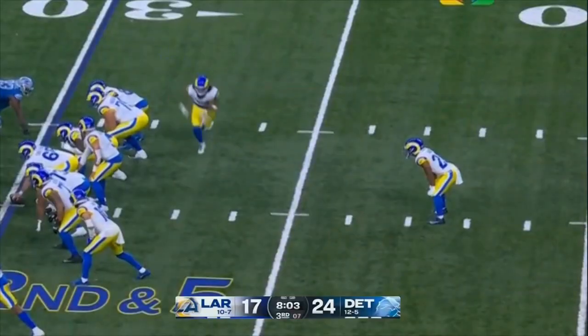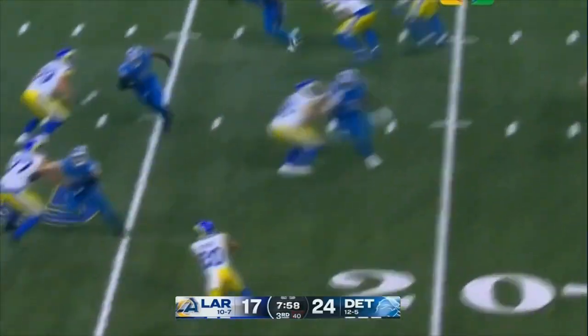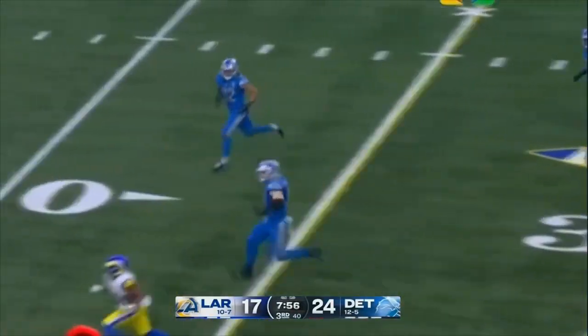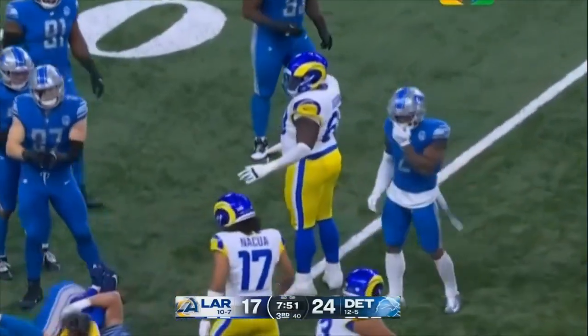Then it's Isaiah Pacheco in the Super Bowl. From the 30. Play past Stafford. They get it to Ronnie Rivers, who's got good blocking. Rivers out to the edge to the 46-yard line. And Jack Campbell reels him in.